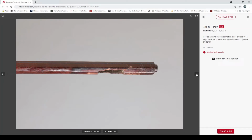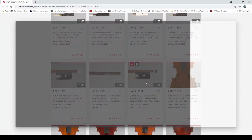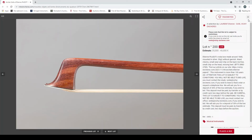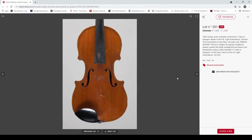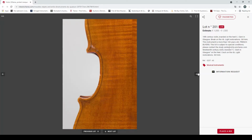Nicolas Malin violin bow. A viola bow by Etienne Pajot, 35 to 40,000 euros there. 19th century violin, branded on the heel, C. Clark, Glasgow.